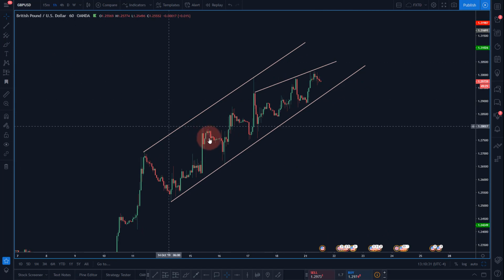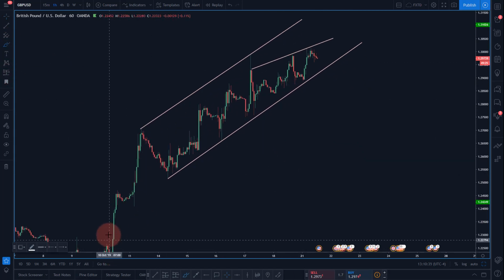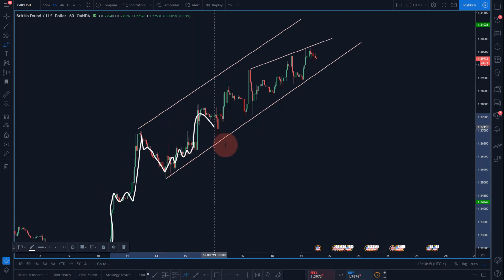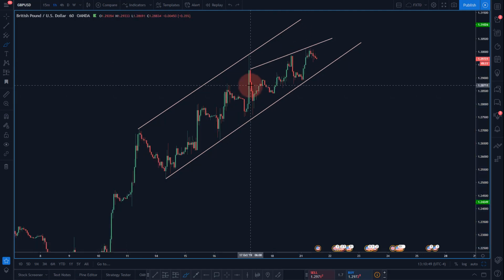But if you look at this channel, what does it give you the impression of? So you have the impulse up, moves into correction, impulse up, very corrective movement down, and it moves off correctively, right? So just corrective movement all the way up. So when you see that, what are we expecting?